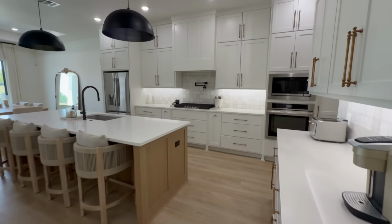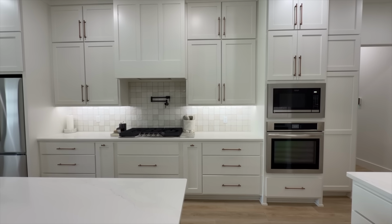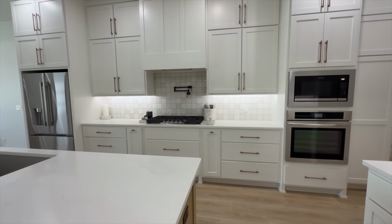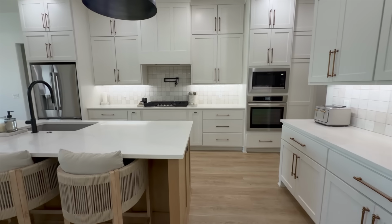and I love it. Now, eventually I want to redo the hardware. I like this better than our original cabinet hardware, but I know what I want. I've just got to figure it out. So that may be an upcoming video.